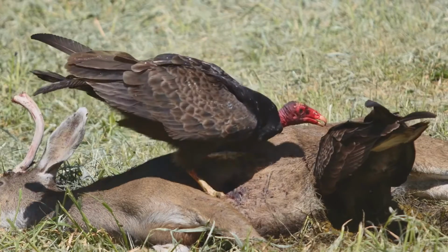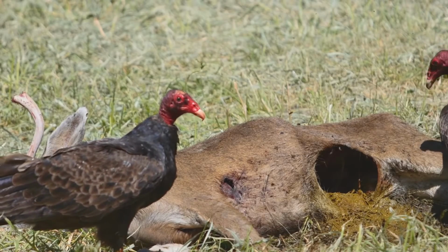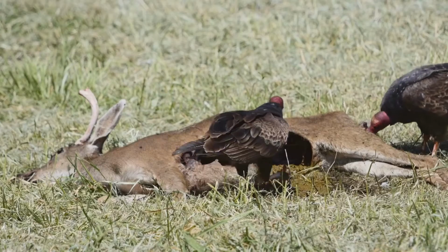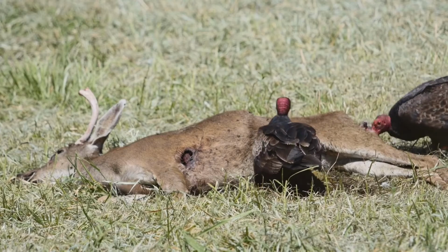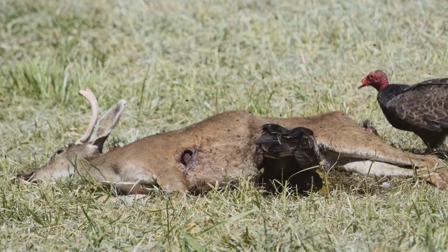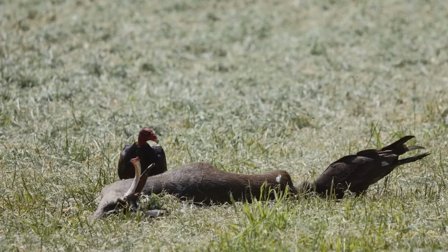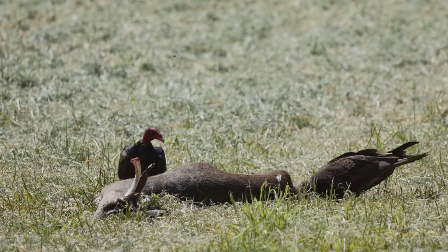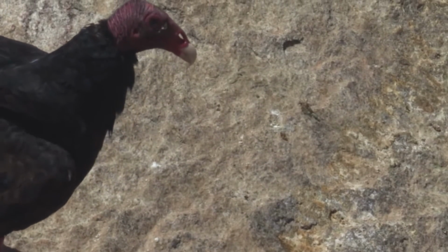But black vultures are stronger. The turkey vulture squadron might arrive on the scene first, but they must chow down fast or risk being chased away. Though practically anything dead is fair game to a vulture, turkey vultures prefer freshly dead mammals if given a choice. They hold the cadaver down with their blunt talons as their sharp beaks tear into it. Their bald heads have no feathers to get soiled when they stick their heads inside the carcass.